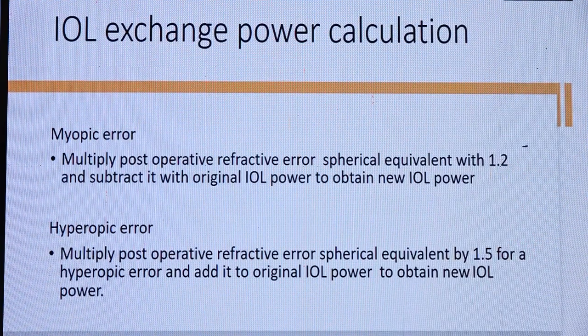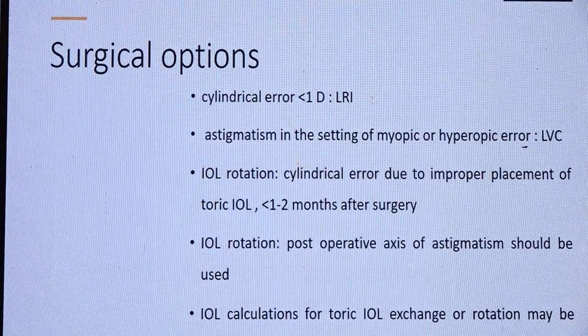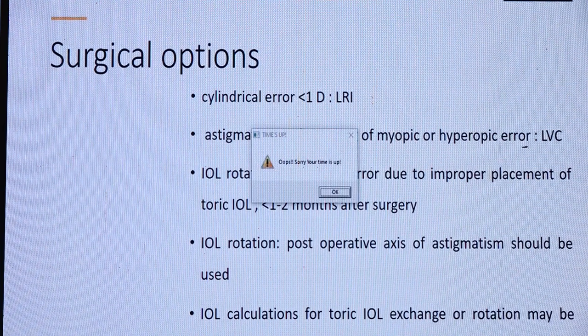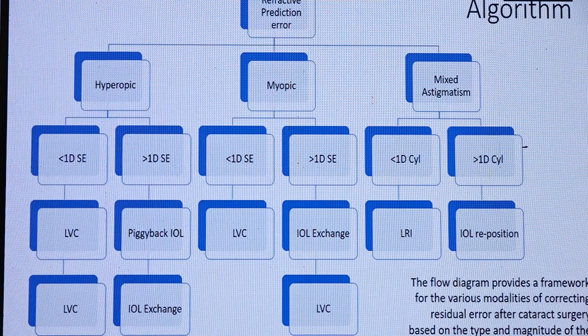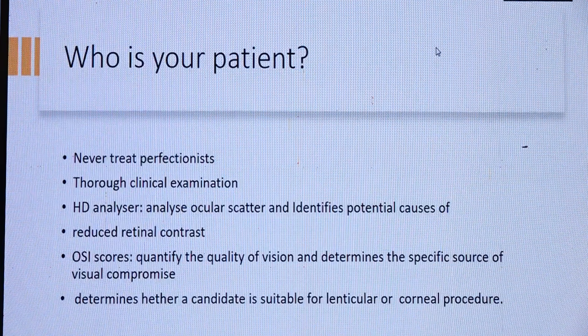And this is the norm used for calculating the IOL exchange power which needs to be implanted. If it's not a spherical error but a cylindrical error of less than one diopter, we need to go with LRIs, limbal relaxing incisions. If it's an IOL misplacement, a toric IOL not placed properly, we have to go for rotation. These are some of the online calculators for this, and this is the algorithm which we follow for treating the errors. And finally, never forget who your patient is.